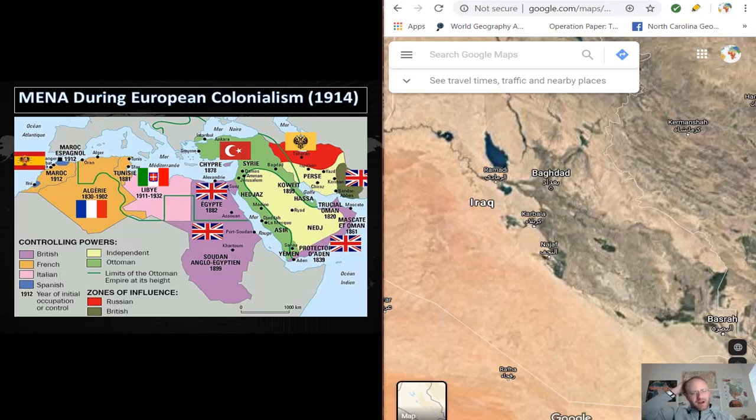The European powers were closing in on the Ottomans while their empire was declining from the inside. In 1914, the Ottomans would ally with Germany and Austria-Hungary against the British, French, and Russia during World War I.